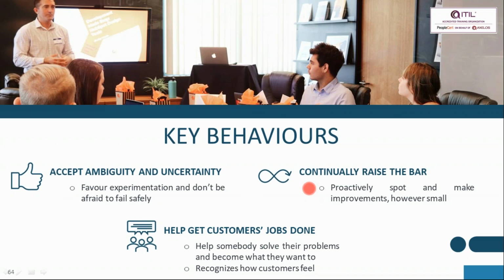Continually raising the bar is to proactively spot and make improvements, however small they may be. Help get customers' job done is about helping somebody solve their problems and become what they want to become, and also recognizing how customers feel. It's about feelings in customer experience.